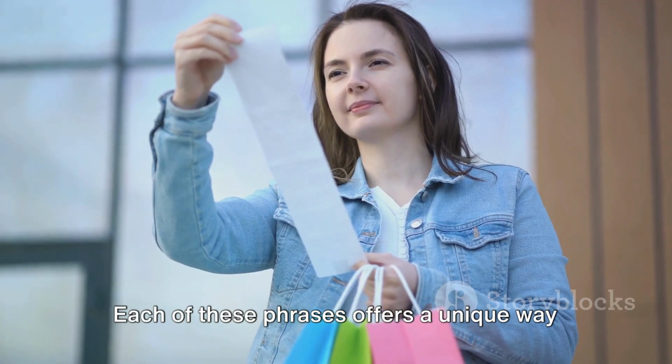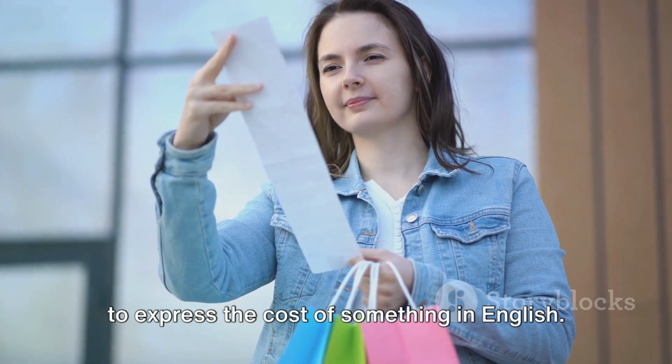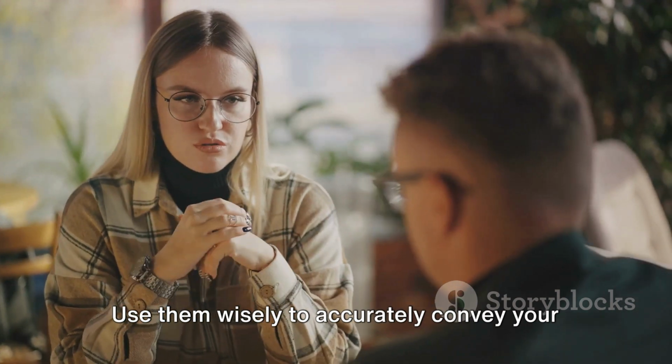Each of these phrases offers a unique way to express the cost of something in English. Use them wisely to accurately convey your thoughts on price.